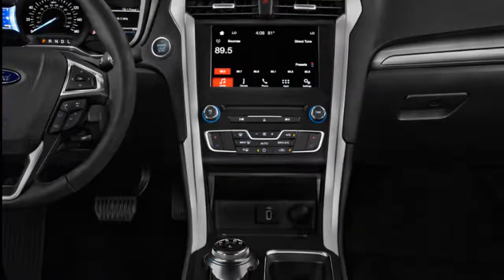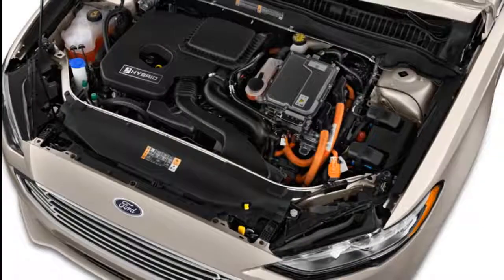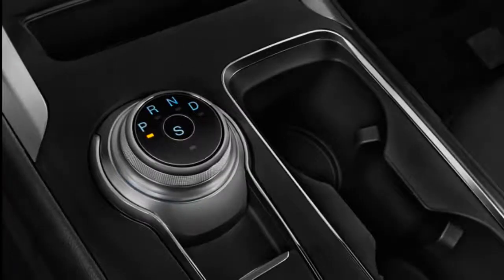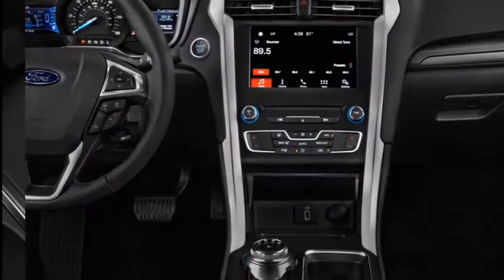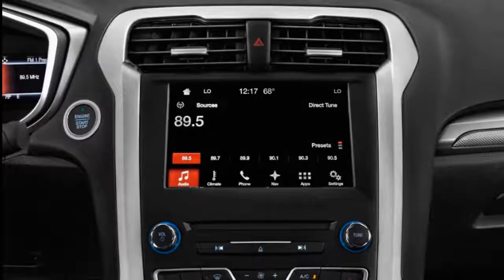Ford Fusion Hybrid and Fusion Energy. The Ford Fusion Hybrid and Energy don't stand out much at first glance. Pop their hoods and you'll find a 2.0-liter Atkinson cycle inline 4 paired to an electric motor good for a combined output of 188 horsepower. A continuously variable automatic transmission, CVT, shuttles power to the front wheels.